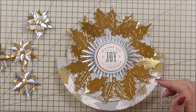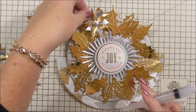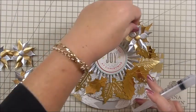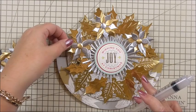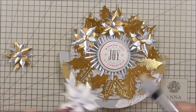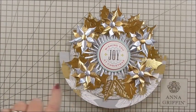I'm going to go alternate colours, and I'm going to start with a gold one. Again, I have 3D foam on the back, but I'm thinking I just want an extra bit of height. So that's gold. We'll go blue next. Blue to the other side, like so. And maybe get that a little bit more central. And then we've got 2 more to add, like that. And the last one, there we go, to that side.